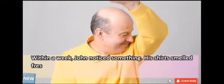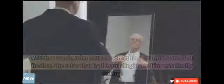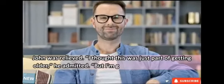Within a week, John noticed something. His shirt smelled fresher, the odor that had been clinging to him was finally fading. By the end of the month, he wasn't just fresher, he was more confident. John was relieved. I thought this was just part of getting older, he admitted. But I'm glad to know there's a fix.